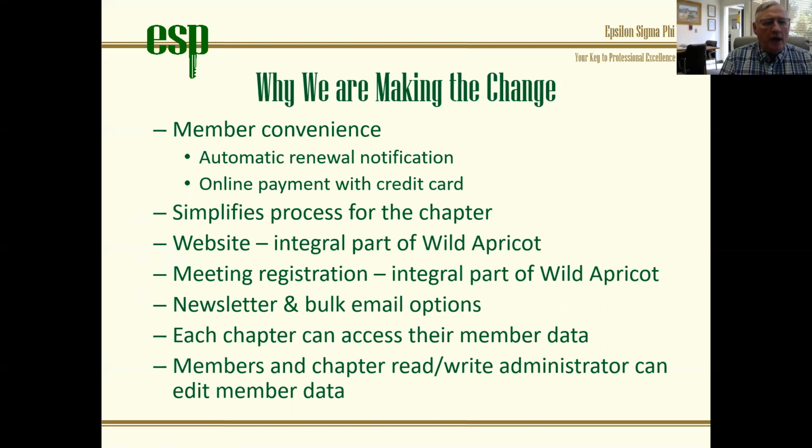The other thing is we had a lot of members ask if we would be able to make payments online with a credit card. We are able to do that, and that is another convenience factor for our members. Hopefully in the long run, once we get more comfortable with it, it will simplify the process for the chapter and also for the national office in maintaining and managing our membership.